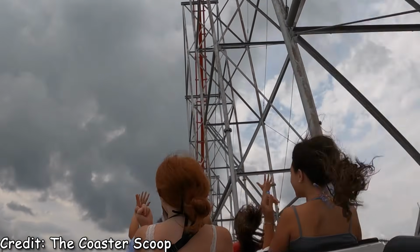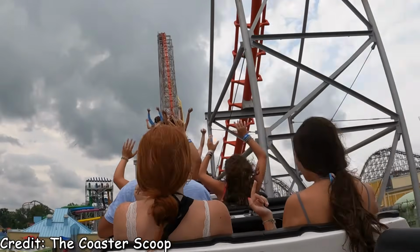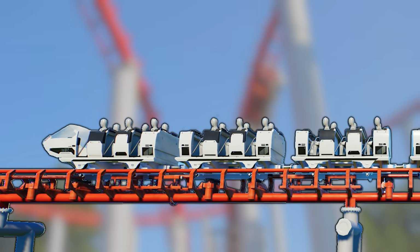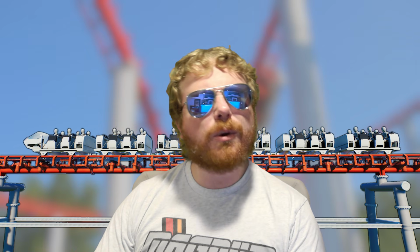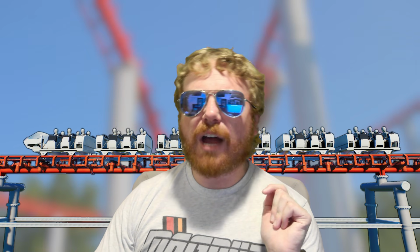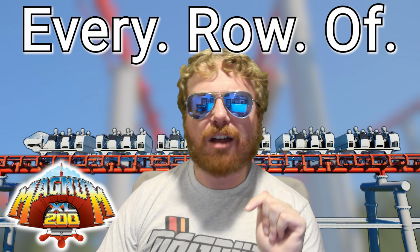So, being the academic that I am, I decided to run an experiment. I would ride Magnum in every single row, rank each ride on an element-by-element basis, and use the resultant data to scientifically determine the best row on Magnum. Maybe I would confirm my previous biases, maybe the vaunted magic seat would win out, or maybe I would find out I was wrong all along. Strap in tight, lower your lap bar but not too far, and pray those trims don't work, because today we're riding every row of Magnum XL-200.